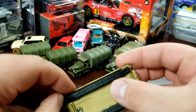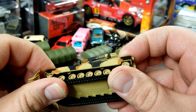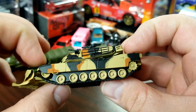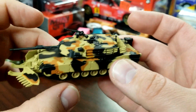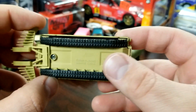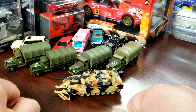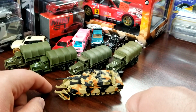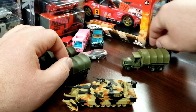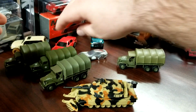Johnny Lightning isn't really necessarily made to roll per se. They do roll, they certainly do roll, but they're not really made to do that. So definitely a static model. It looks pretty good. That was the details on the bottom in case you wanted to see. It's a pretty big piece. You can see how big it is compared to those. It's pretty close to scale. Not right there, but it's pretty close.